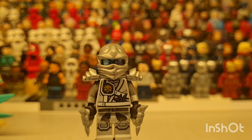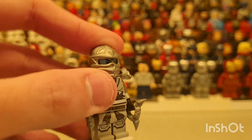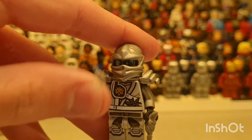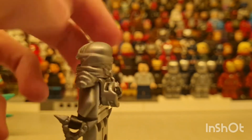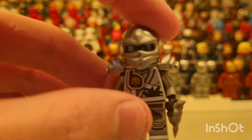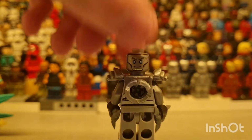And at 15th, we got Titanium Zane. Now, this minifigure isn't one of the rarest or most valuable Ninjago minifigures out there. In fact, it's not really one which a lot of people would think of as one of the best, but I love this one. I don't know what it is with it. It's just one figure that means a lot.